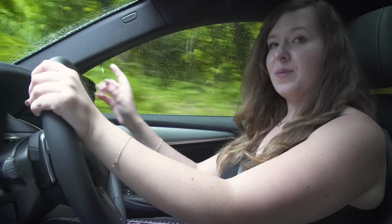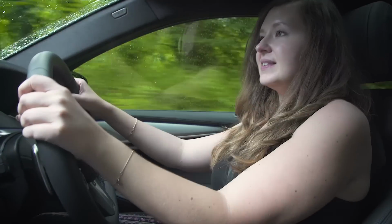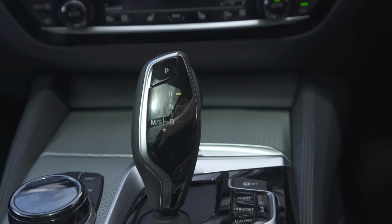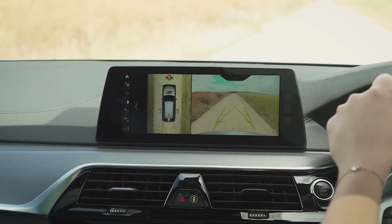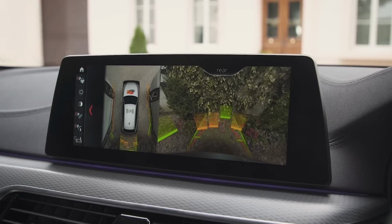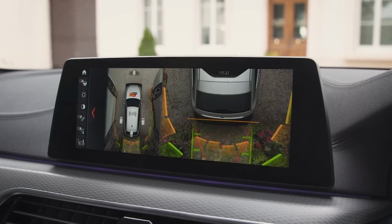There's only these slim windscreen pillars and the windscreen itself is really tall and wide. I'm pretty thankful for the optional reversing camera though, as visibility out the back isn't great. There's various pillars getting in the way and the rear windscreen is quite narrow.